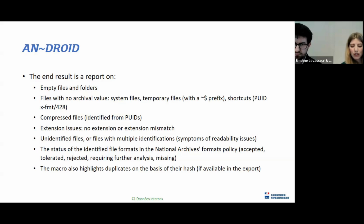The report also includes the number of files belonging to each category outlined in the National Archives format policy: accepted, tolerated, requiring further analysis from our department, as well as the files in formats missing from this policy. The macro also highlights duplicates on the basis of their hashes if the Droid exports include that information.